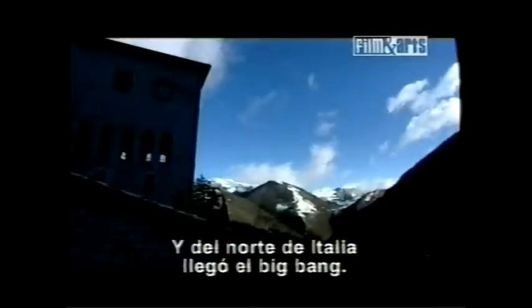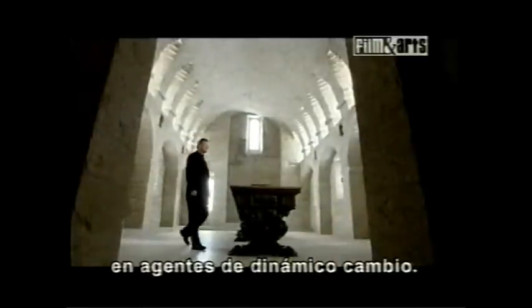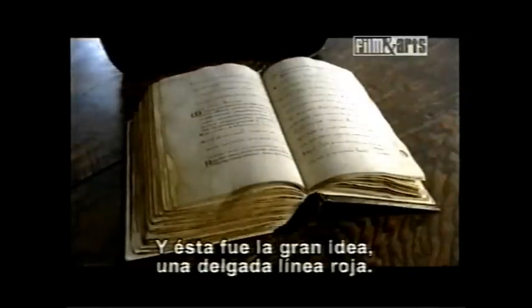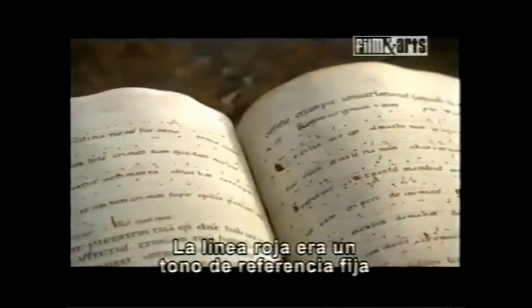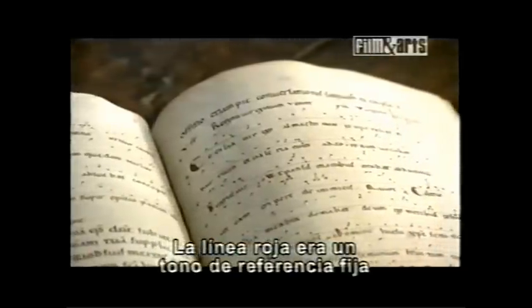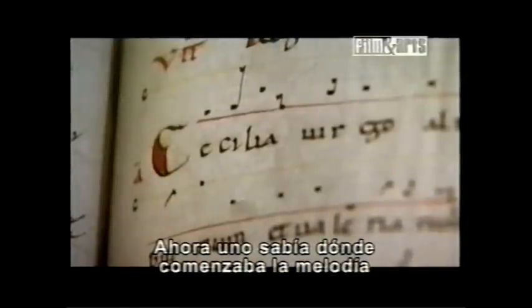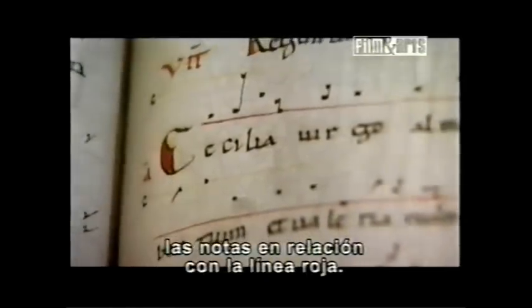Then, out of northern Italy, came the Big Bang, an idea that turned the humble neumes into agents of dynamic change. And this was that big idea, a thin red line. The red line acted as a fixed reference pitch for the notes to lock onto. Now you knew where your tune started and where it ended, simply by looking at where the notes were in relation to the red line.